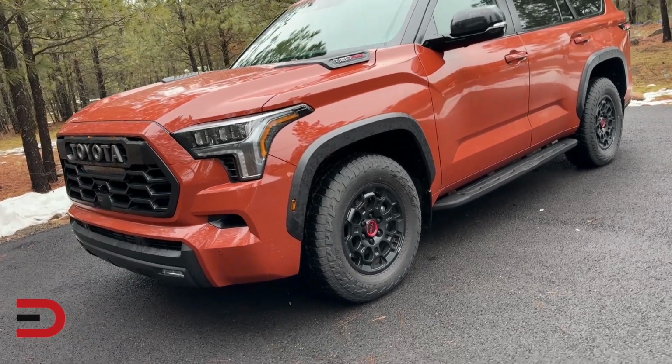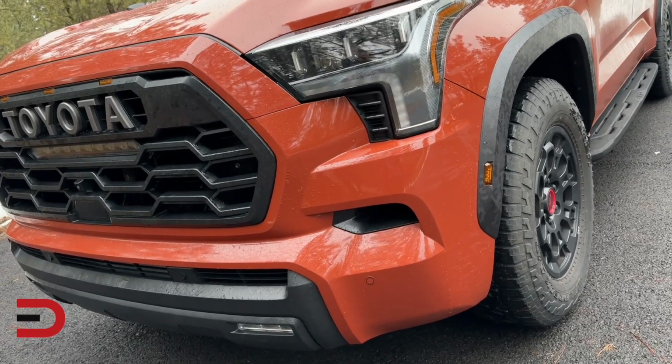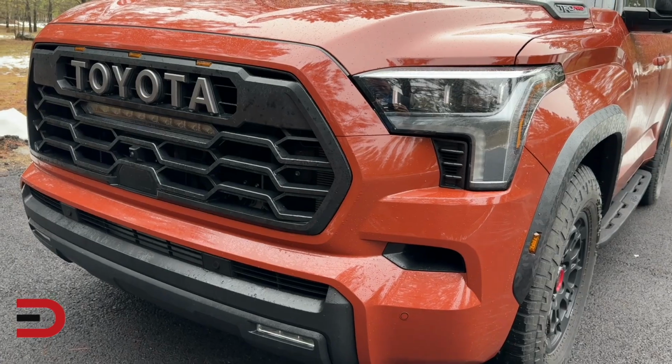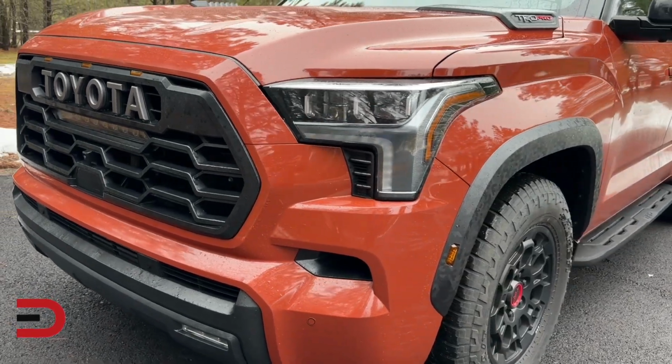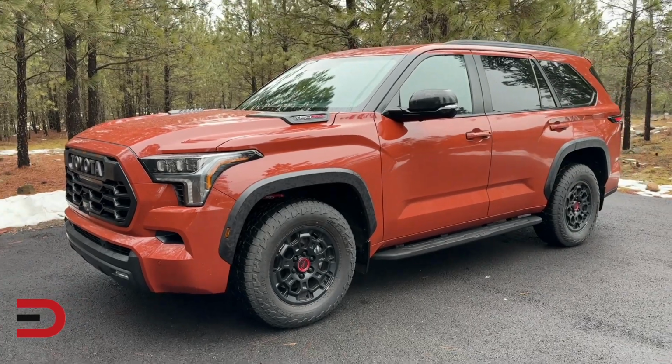Electric, hybrid, performance, luxury, these are all, again, best to buy new based on what I just explained to you versus used, so you can have the latest technology, avoid issues that usually come with age and use. So the choice for you really depends on your individual needs.